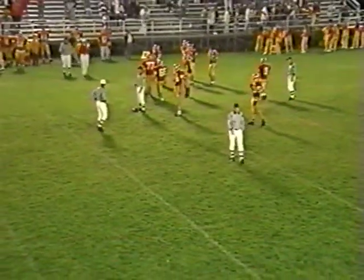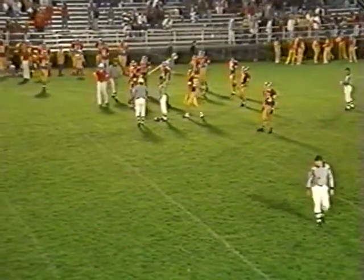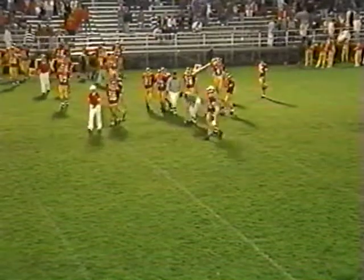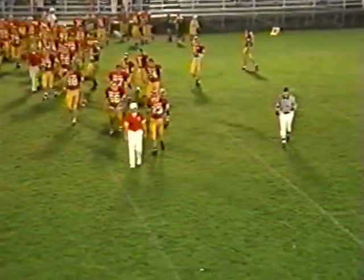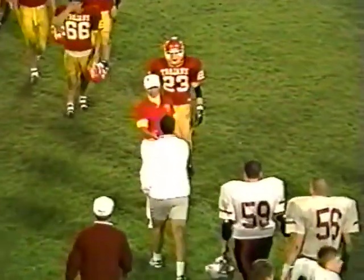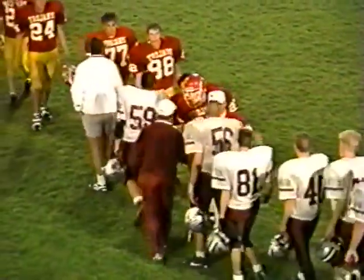Wait a minute. Wait a minute. As the Trojans call a timeout. Well, I think the coach is saying, no, let's go. Let's not call a timeout. Forget it. Now we'll finish it off here. 42-18 final score. Robinson Maroons win it. The coaches shake hands in the middle of the field. A good ball game, a good one for the Maroons to win.